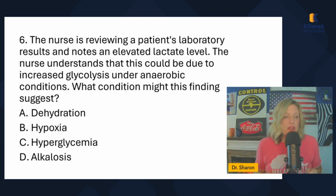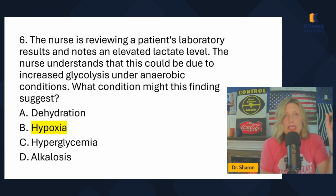So what does this finding suggest? Dehydration. Well, that's low fluid. Hypoxia. There's low oxygen. Hyperglycemia. That's increased glucose. Alkalosis. Alkalosis is pH. Anaerobic and pH are separate concepts. They can be related to each other, but they're separate concepts. So which one means low oxygen? Hypoxia means that. So what you need to be able to do is understand the vocabulary.